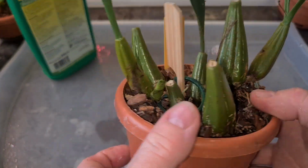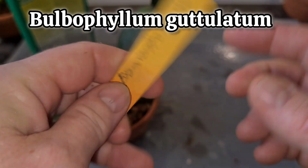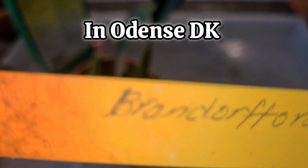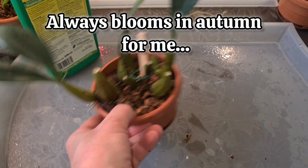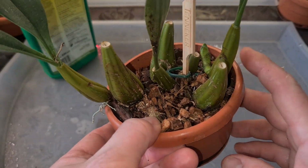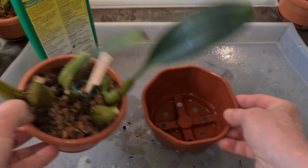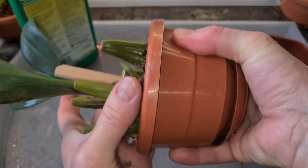And the most difficult one, I think. In September, it will be 2 years. From Brandorf Orchidine. I think it's in Denmark. Odense. Yeah, so almost 2 years, but it's been blooming a couple of times, yeah. But, I need to put it into a larger pot. I think this one is wider. Graveolens one. Yeah, this one's going to be repotted.